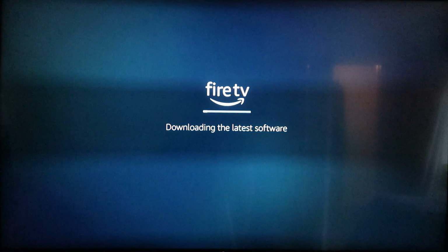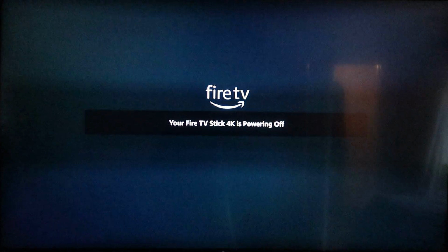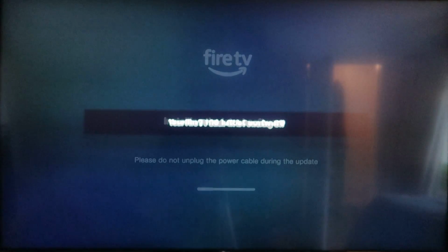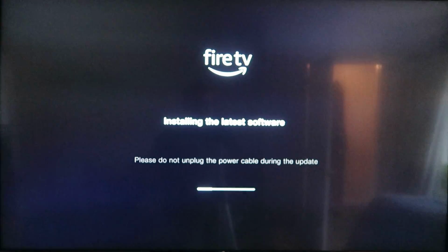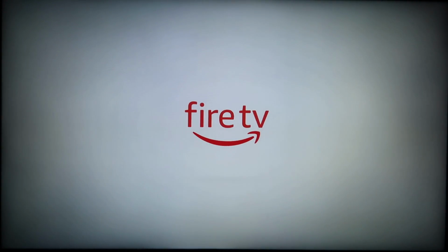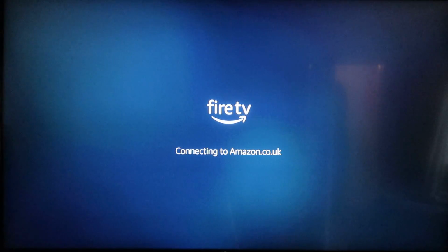Yes, it's downloading the latest software, so I'll be back in just a moment. And once that's downloading, it'll just restart. So it'll warn you that the Fire TV Stick 4K is powering off. Then another few seconds later, install the latest software. We're back in again. So we get the same message again, that there's insufficient USB power, but we can just continue without the power adapter. Okay, so then it'll connect to the Amazon website and it'll successfully register.